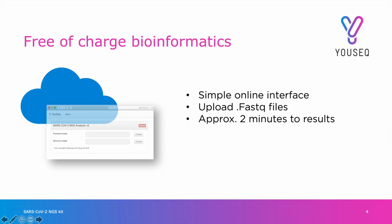But alongside that, the most daunting part of next-generation sequencing is not actually the bench work. It's actually the data analysis. It can be complicated.